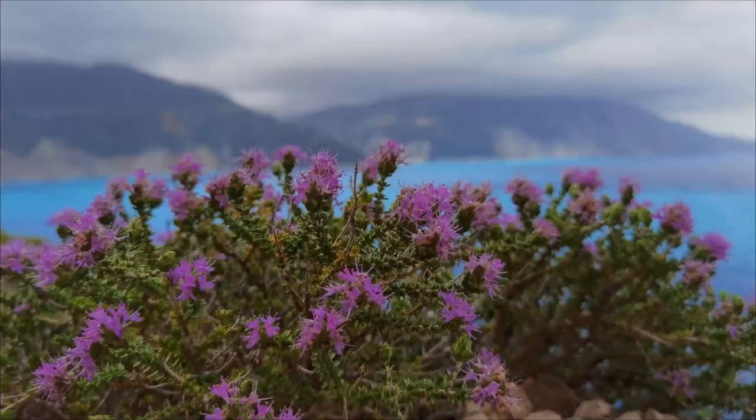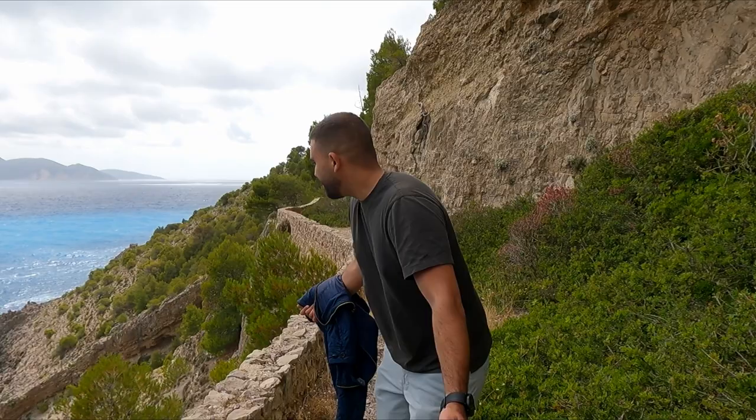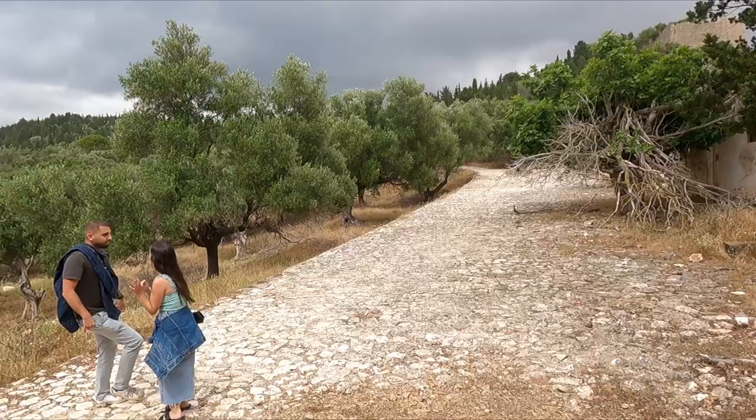We didn't have the best weather today, so our friends decided to make a sun ritual to ask for the sun to come. That was a traditional Greek dance. The Greek dance is very Greek.